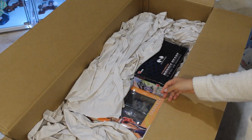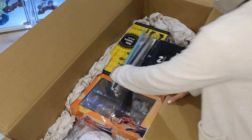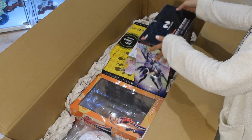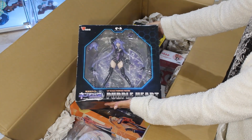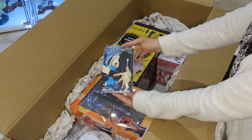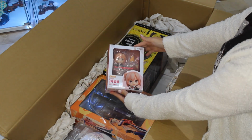Alright, the first item was a clear file. Let's open up. Wow, there are a lot of goodies in here. First, I purchased 3 different wall scrolls that I'll open later. I also got this purple heart scale figure pre-owned. Excited to open this one up. I've been eyeing it for a while. I also got this Jujutsu Kaisen manga. The first Nendoroid of this video from Snafu.